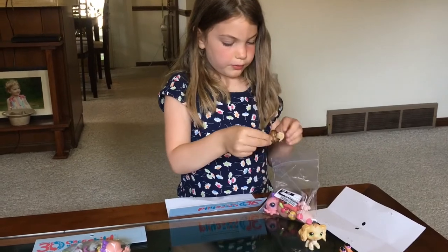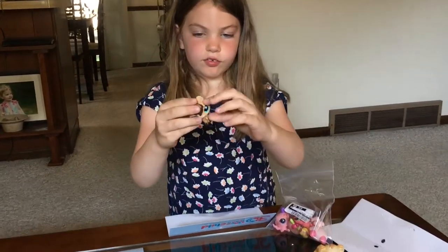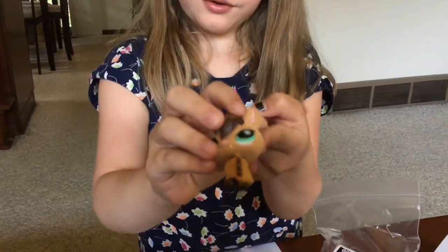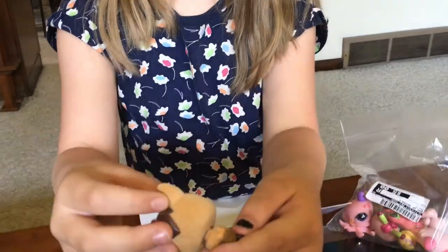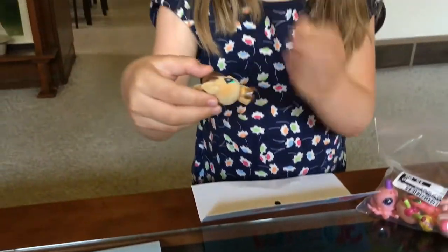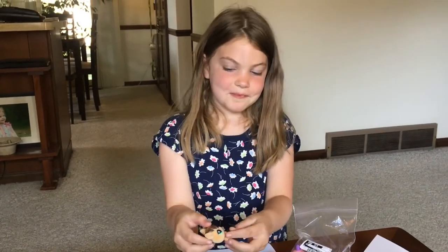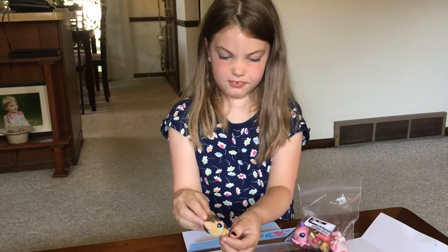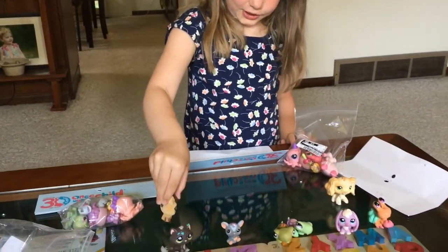So next up we got this little bat, which is furry. I don't know if you can tell that it's furry, but it's pretty furry. And by the way, this is a vampire bat. You can see one of its fangs is sticking out. I will drink your blood.